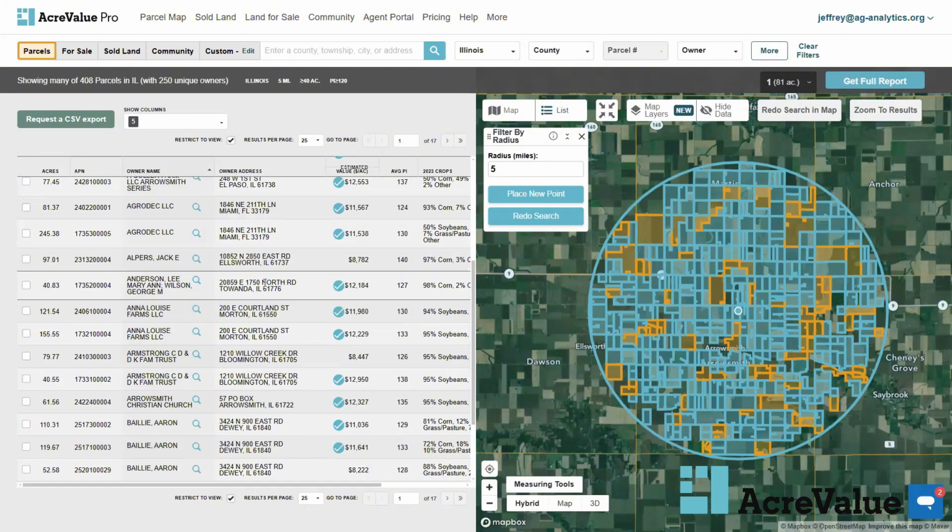Key points for selling being, let's figure out the land value so we know what to list the property for. And then let's find some landowners in the area to then let them know that you're listing the property.